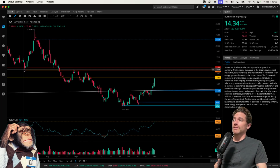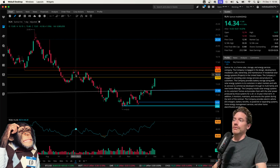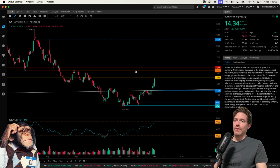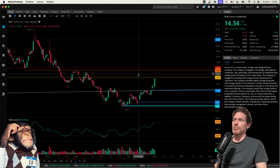First one that we can see is the orange line at $16. That's based on the low price on July 6th. Also, that served as resistance between August 30th and September 1st. So I do think that's going to be a key level, likely acting as resistance before support.